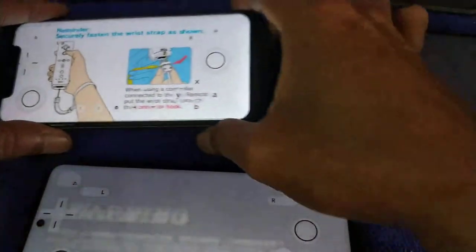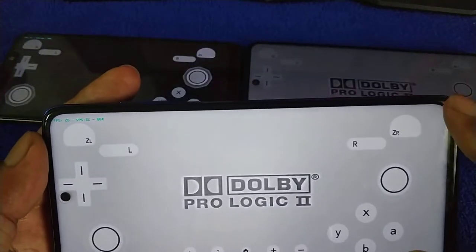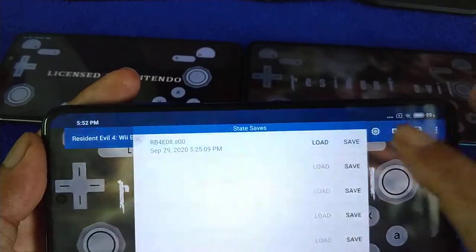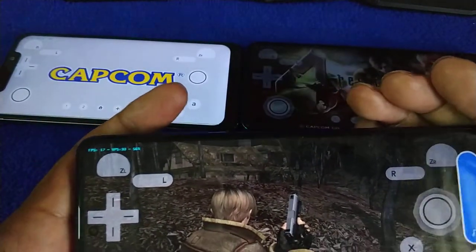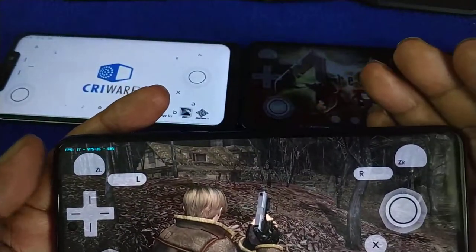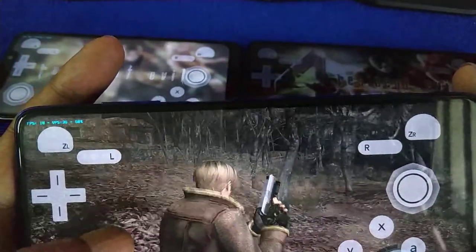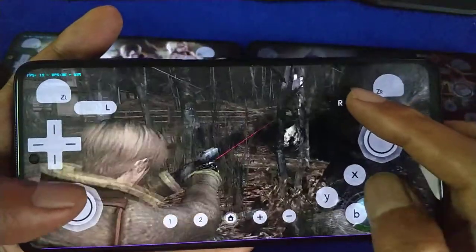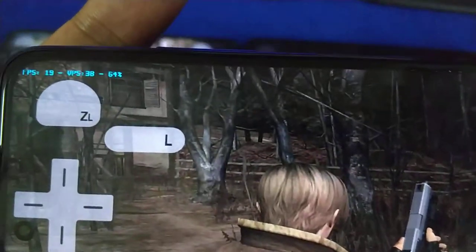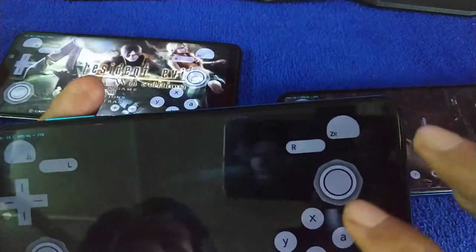This is just a short video. First, Poco X3. Save state. At 3x full HD. Poco X3, Poco X3. Klaus, go get the girl. Go get the girl.